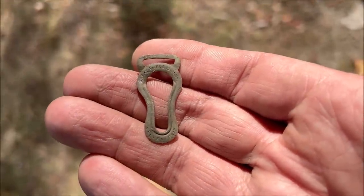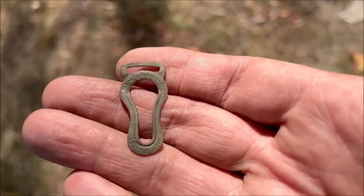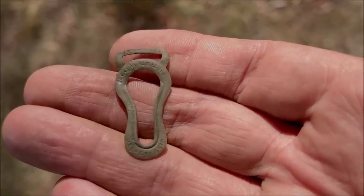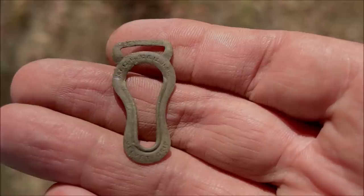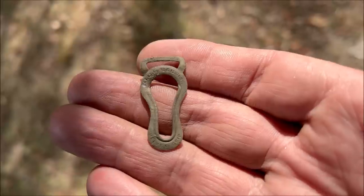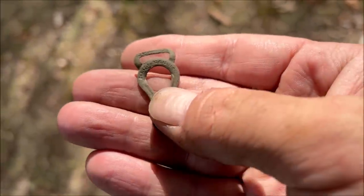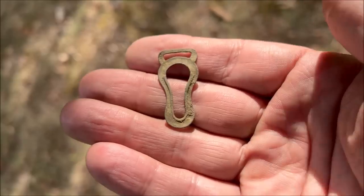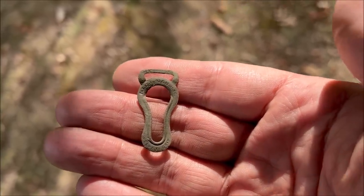So there's Rich's garter clip, and he saw some patent dates up on the top, and we kind of rubbed it off. 12-something-92 and 12-31-95, which would be 1892 and 1895. Well, I thought this was a little newer. This goes all the way back to the late 1800s, maybe early 1900s. So the patent would have been on there for 20 years maybe, but much older than I thought, over 100 years old. So interesting little clip there, and it's got a lot of age to it.